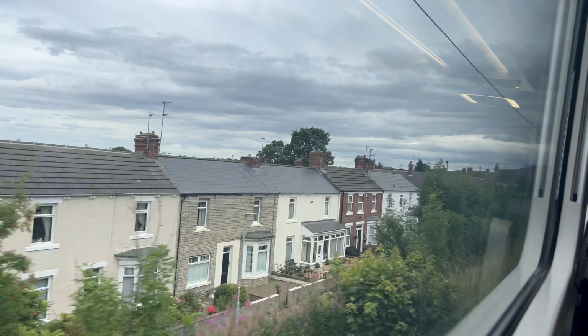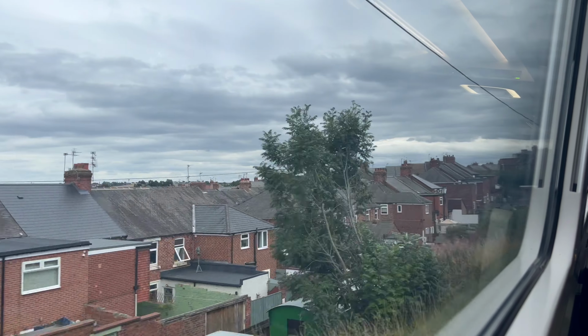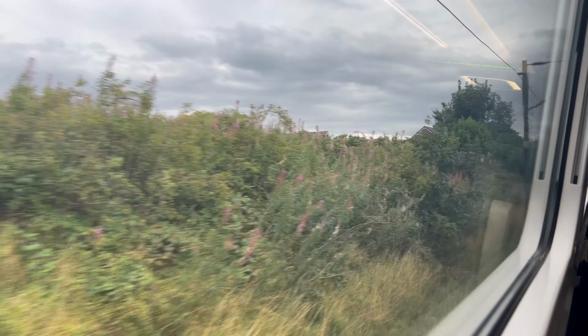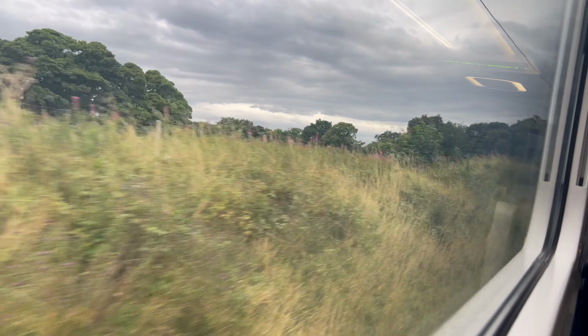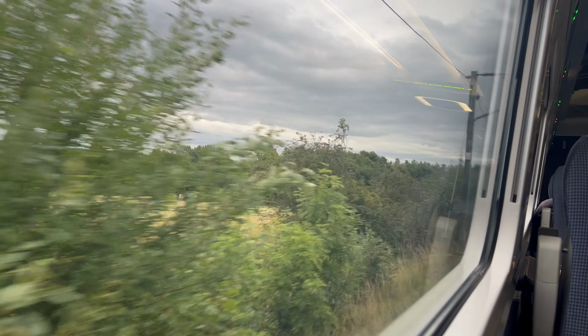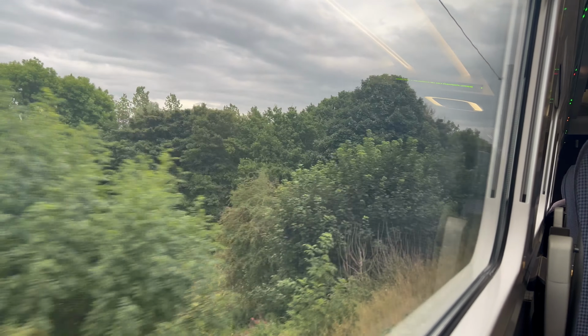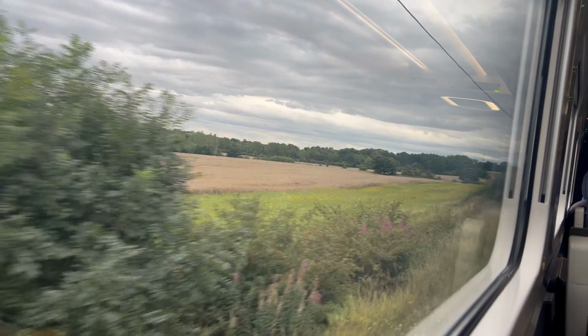I didn't record it, but we're going nice and fast on this 802. At the moment this doesn't feel as bumpy as the LNER Azuma was this morning on previous videos. So yeah, weird that it's not as bumpy. But I'll check the speed. Yeah, we're only going 112, 113 miles an hour. And I think when we were like 123 miles an hour, that's when it was shaking. So we'll see if we can get any faster.